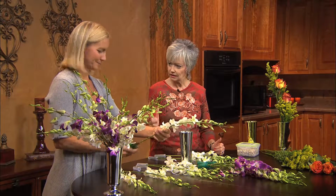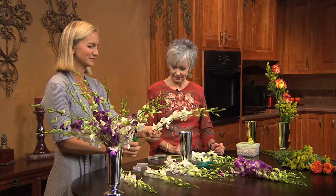Do you save those vials and use them for other flowers? In the past, I always get to the point where I never use them, and so I pitch them. And you can buy them very reasonably. So sometimes I think, oh, I'll use those, and I don't.